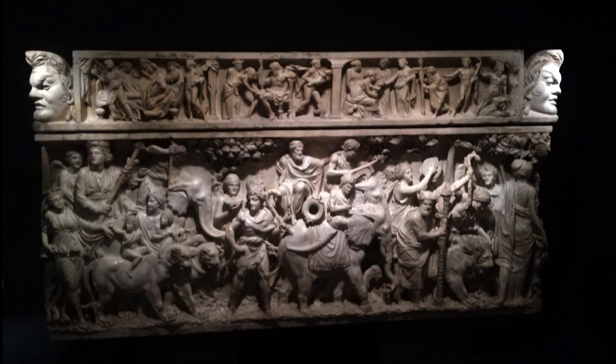So we're in the Walters Art Museum in Baltimore, Maryland, looking at this marvelous Triumph of Dionysus sarcophagus. It was discovered near Via Salaria outside of Rome in 1885. Absolutely. This is a marvelous tomb that belonged to the Calpurnian family of ancient Rome. Specifically, it dates back to the late 2nd century.